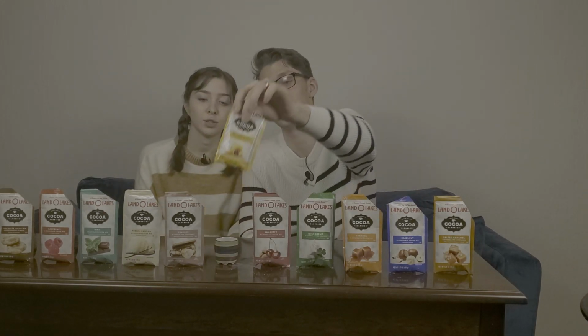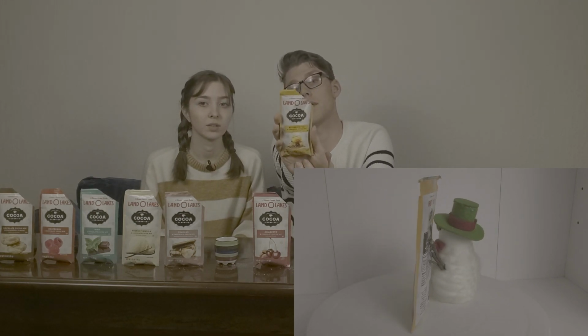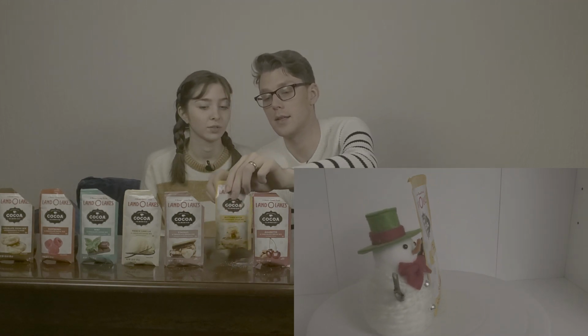Okay, next up, we have butterscotch, which I am very excited for. I am a big fan of ice cream, and one of my favorite toppings is that liquid butterscotch syrup that you can put on ice cream. I think it is delicious.